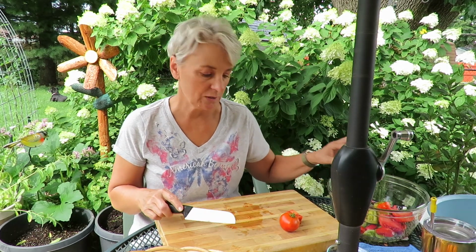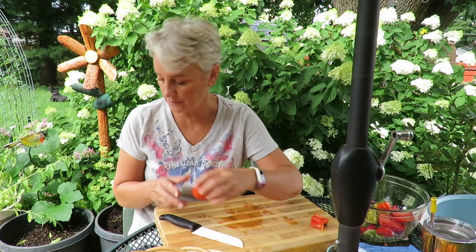All these tomatoes are going to go in a tomato sauce. Here's a little one that I just pulled off of there. We don't need to eat that one.